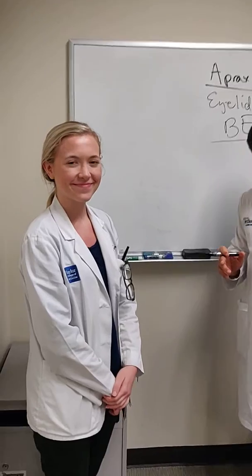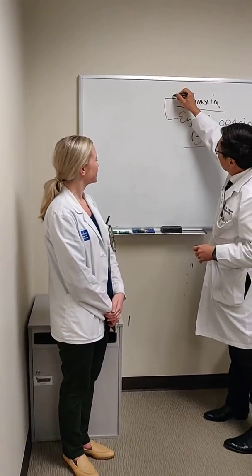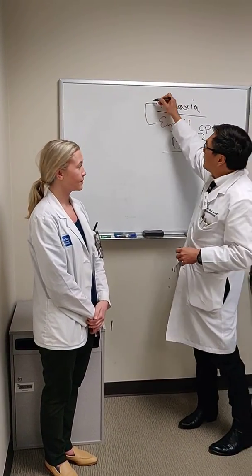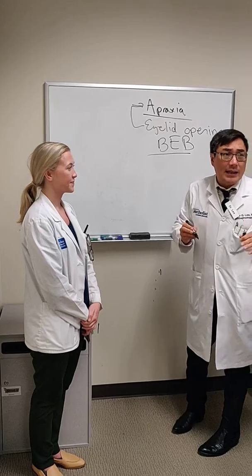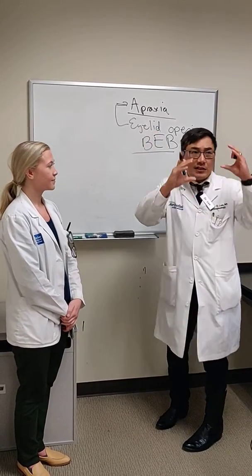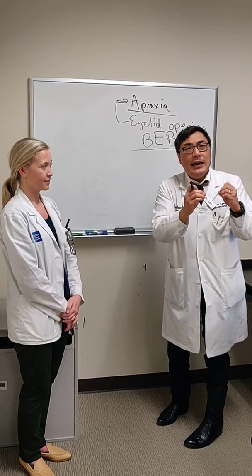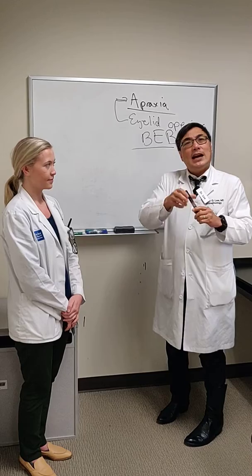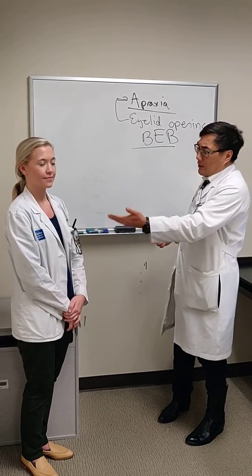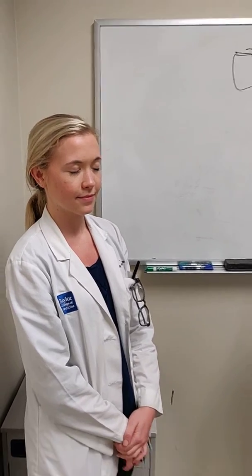And blepharospasm is bilateral, simultaneous, it's squeezing. However, it can be associated with apraxia of eyelid opening. And so the patients both say the same thing. They're having difficulty opening their eyes. But in blepharospasm, the patients have spasm of the orbicularis that is preventing the eye from opening. And in apraxia of eyelid opening, the eyes are just passively closed. So it's almost like you're going to sleep or you're asleep, that kind of close.